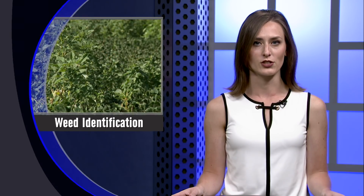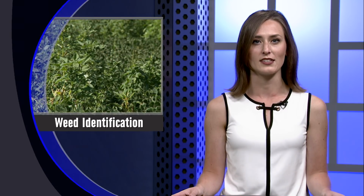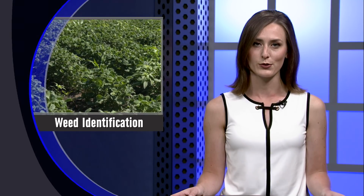Last week, Illinois Extension weed science specialist Dr. Aaron Hager explained his research on the management of herbicide-resistant pigweeds and how producers should act fast when Palmer amaranth is identified in their fields. However, due to similar characteristics between Palmer amaranth and common waterhemp, identifying these weeds can be difficult for some producers.